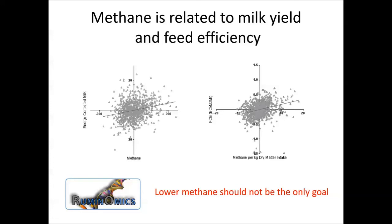What this data shows is cows that are above or below the mean of the population. And what's interesting is there are quite a number of cows in this bottom right-hand side that produce less methane and are more efficient. So we can select cows that are more efficient and produce less methane, but when people tell you to lower methane, remind them this should not be the only goal that we aim for.